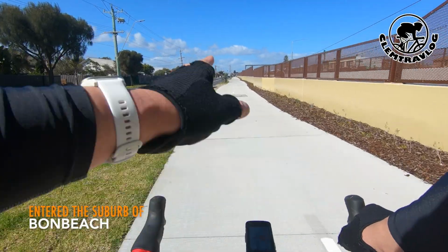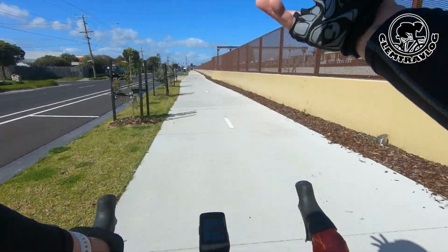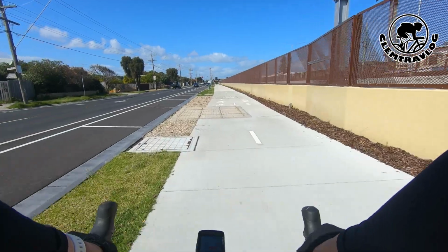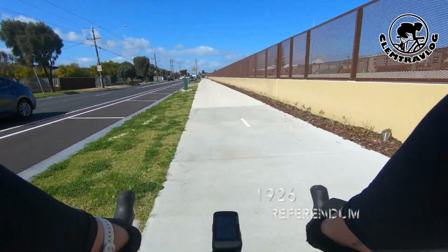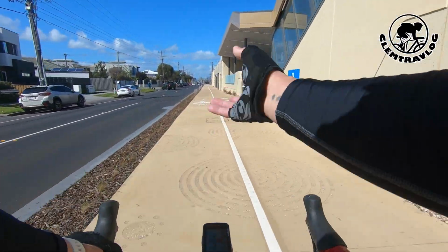So currently I'm in the suburb of Bonbeach. Bonbeach was originally the name of the station. It became the name of this suburb after World War II. For the railway station, it was named during the 1926 station name referendum. So this is the Bonbeach railway station, which the suburb name came from.